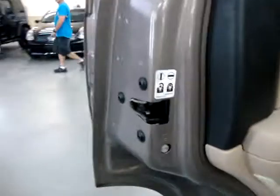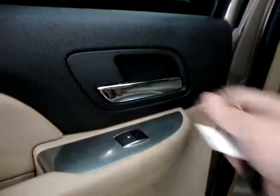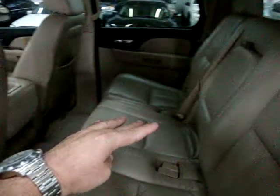To re-engage for adult passengers, just stick your key in here again, twist it to the right, and this handle will start working again. Again, full bench in the front with a drop-down arm, full bench in the middle, and a full bench in the rear. So the way it sits, 2 in the front, 3 in the middle, and 3 in the back makes a total of 8. If you lift the arm, you've got a total of 9 passengers.